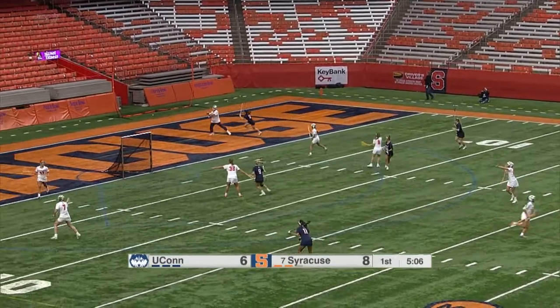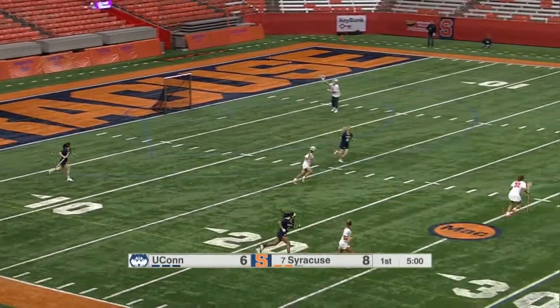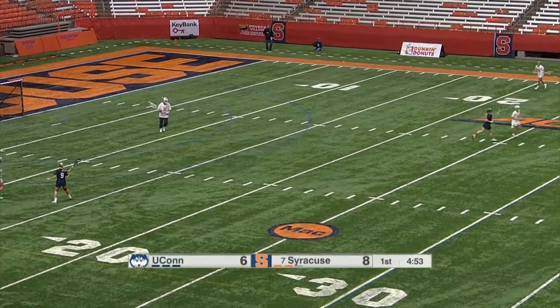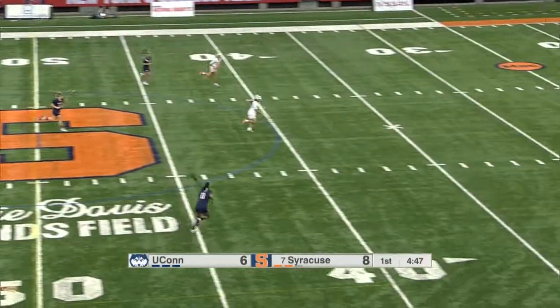And as we say that, UConn turns it right back over. And now Syracuse, 10 of 10 so far on clears. Look to make it a perfect 11 of 11 here as Goldstock has it in space. Good job by Goldstock on that interception. Some goalies would be timid to go make that. She's not afraid of anything. She's not afraid to come out of her cage like she is right now and start a play for Syracuse.